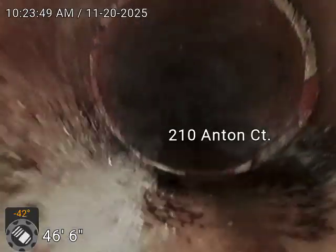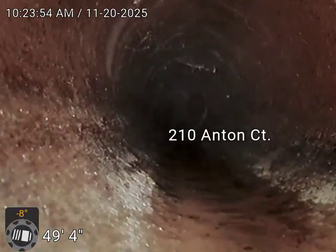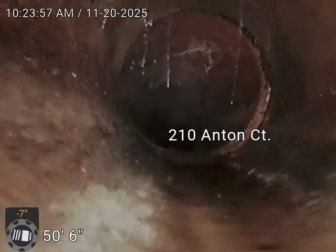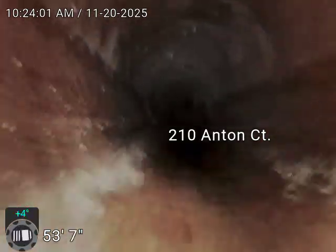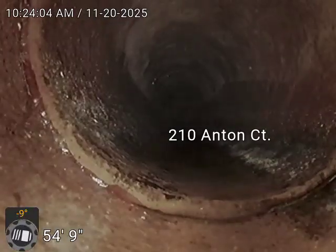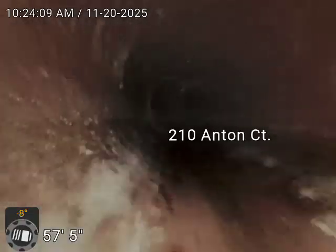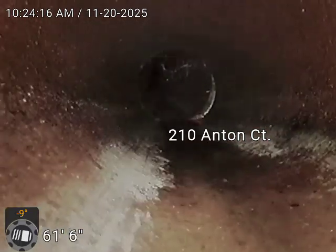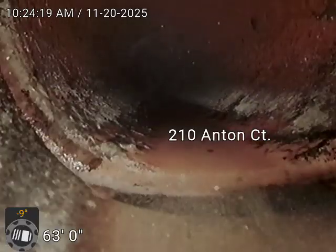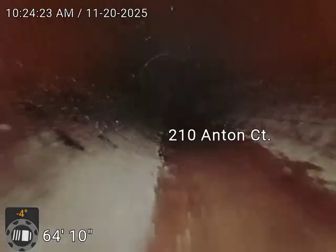And so that may be about it. Once you get out far enough away, there's no root intrusion. And really, the line itself is looking really good.